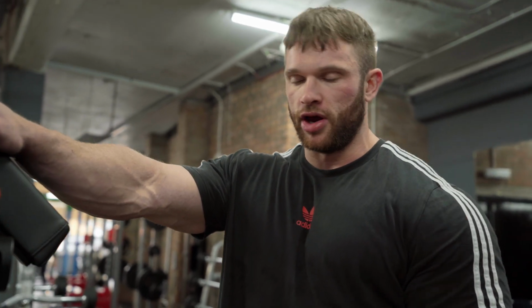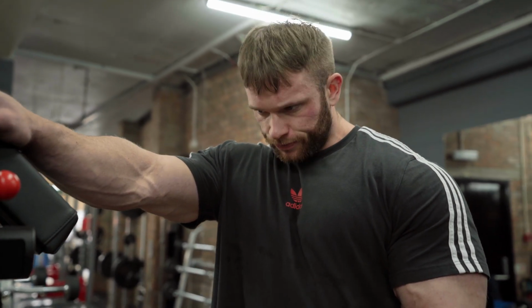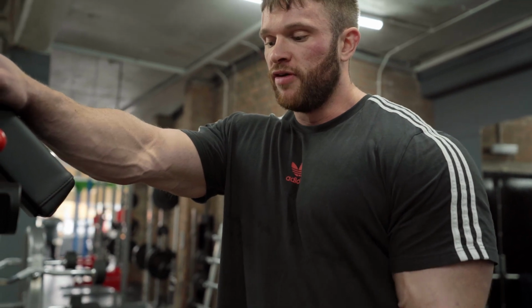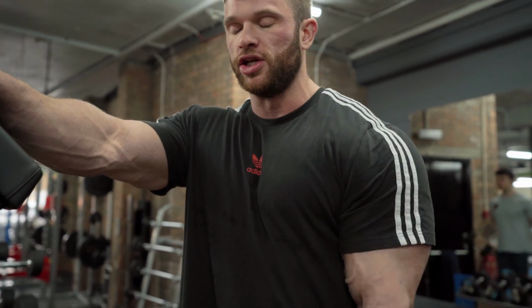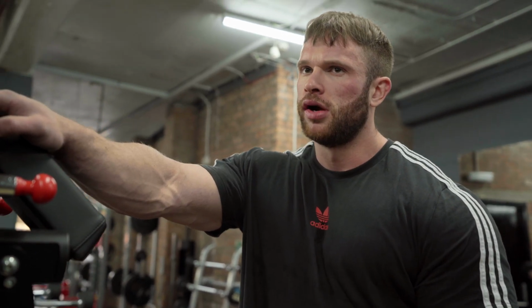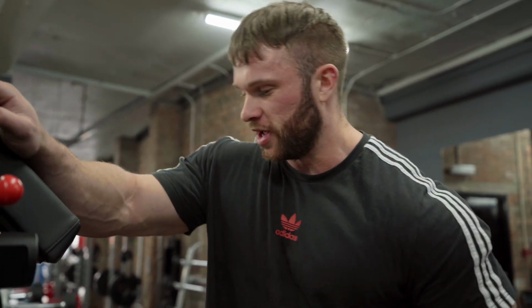So we'll do one working set to all out failure. So that includes failing in the concentric, so failing the ability to actually move the weight up full range, and then we're going to work the partial range for the second set. I'll get back to you on that one.